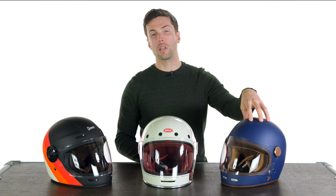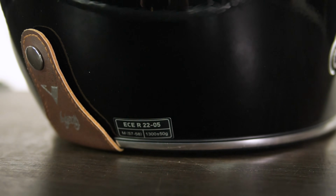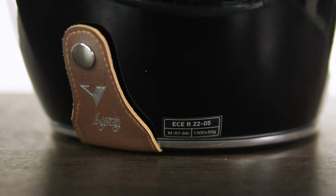Now, you do also have a strap at the back if you want to couple this with goggles. You can do that with the BYCITY Roadster II. You could do it with any of these if you want to take off the visor and couple it with goggles, but this is the only one that actually has a strap at the back so that you can get the strap of the goggles through there and secure it.